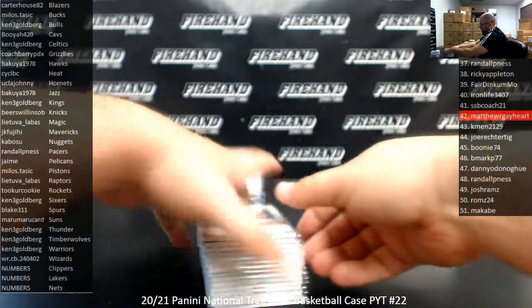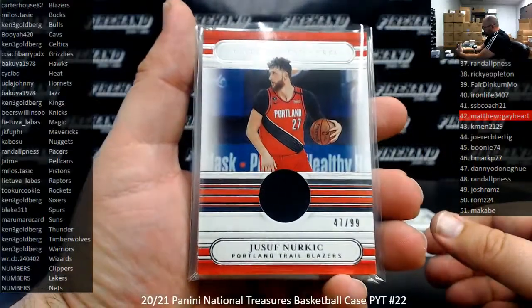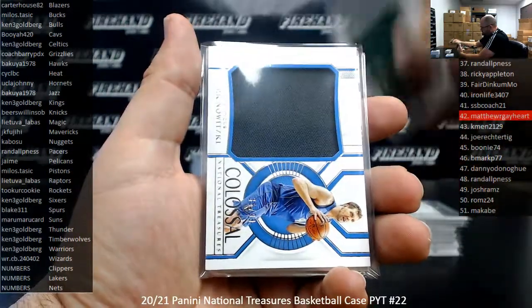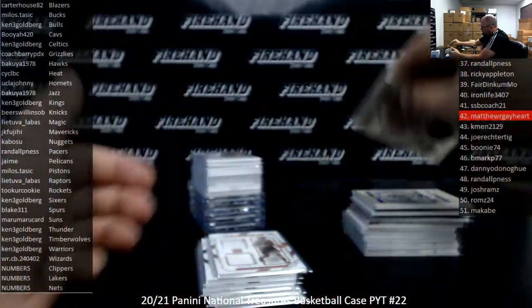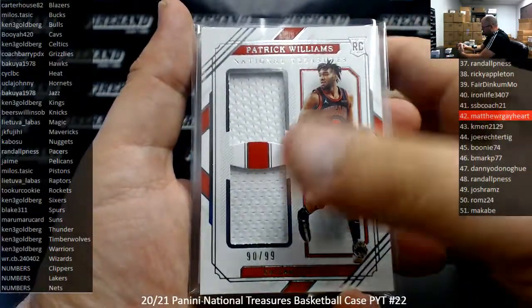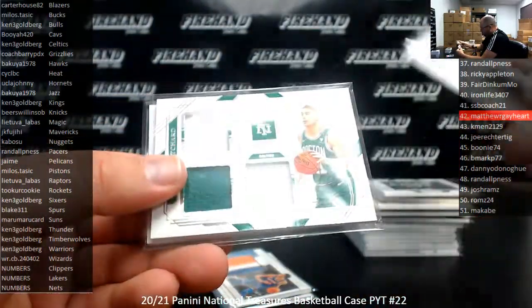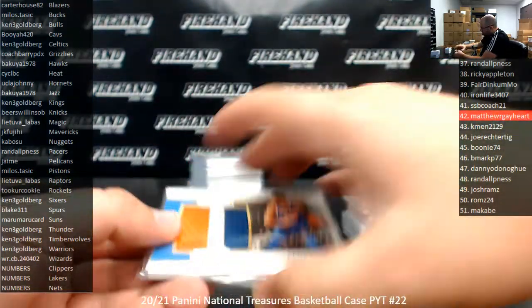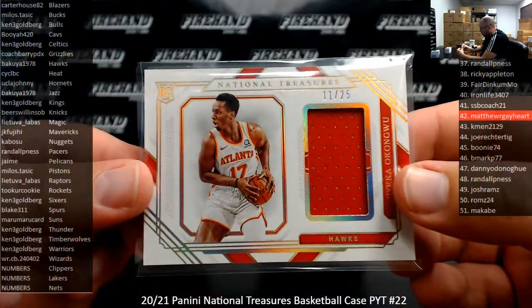All right, memorabilia hits. Vet memorabilia hits 99: Jusuf Nurkic, Bradley Beal, LaMarcus Aldridge, Grant Williams, Dirk Nowitzki, Harrison Barnes, John Stockton, and Jason Kidd. Rookie memorabilia. Rookie dual materials 99 of Patrick Williams, RJ Hampton, triples to 99, Precious Achiuwa, Peyton Pritchard, and Josh Green. Got a couple of patches here as well. Number to 25, Kevin Knox, Tremendous Treasures. Number to 25, rookie materials of Onyeka Okongwu.